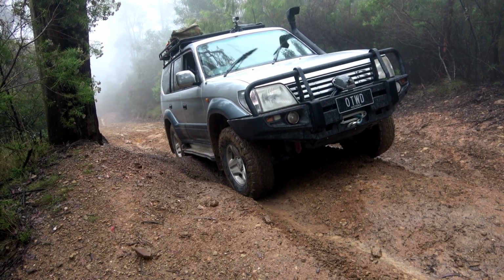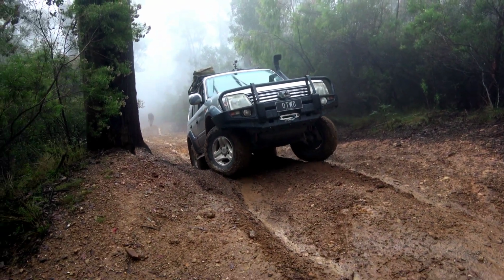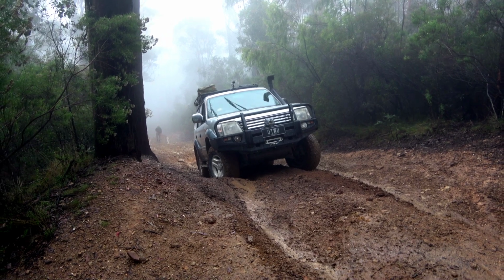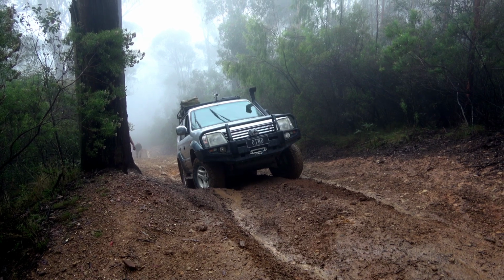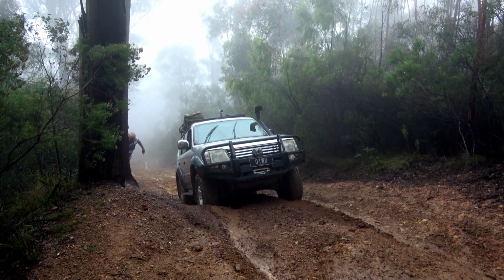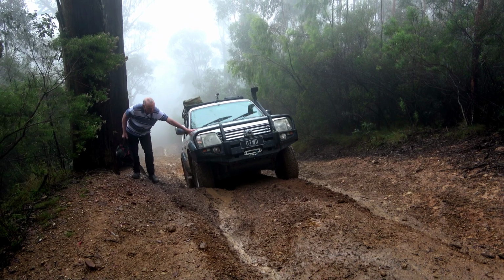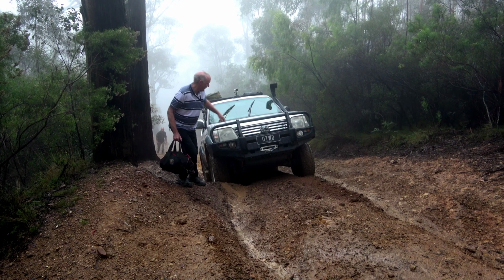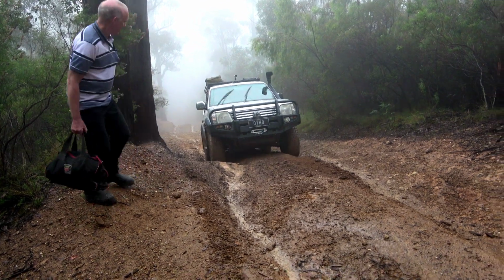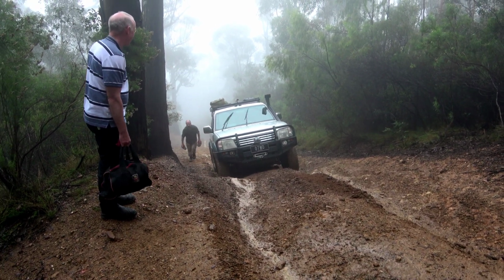Yeah, very damn close. Just not quite enough momentum to actually get those rear wheels to pop up over. Yeah, you need momentum to get your driver's side front tyre up over that hump. There's a tree root here, it's all slippery. Can you go over more to the left? Go back a bit and punch it. If you can try and avoid that root.